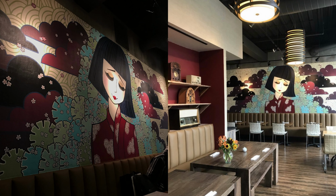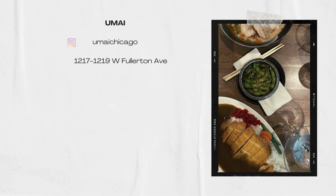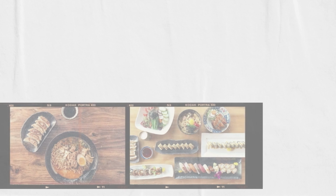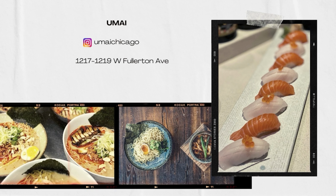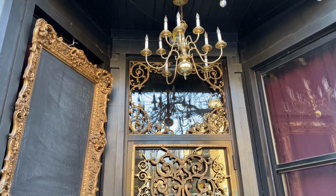If Japanese food sounds more exciting, I suggest trying Umai, one of my favorite Japanese restaurants in the city. Not only is their sushi and ramen amazing, but their katsu kare is life-changing. I had this Japanese curry in Tokyo, and whenever I have this at Umai, I am immediately transported back to Japan.